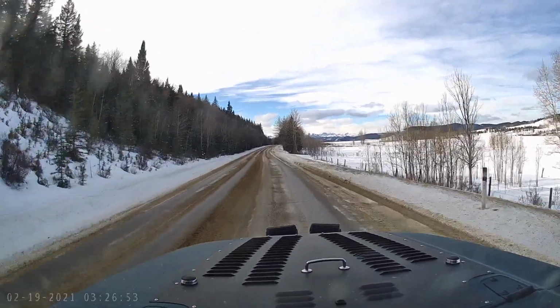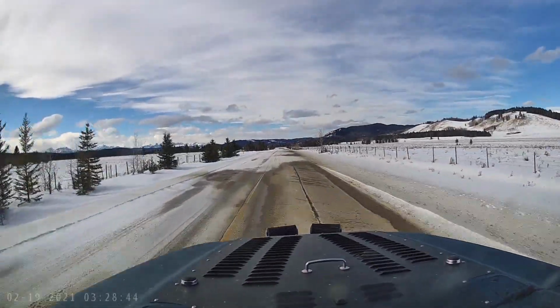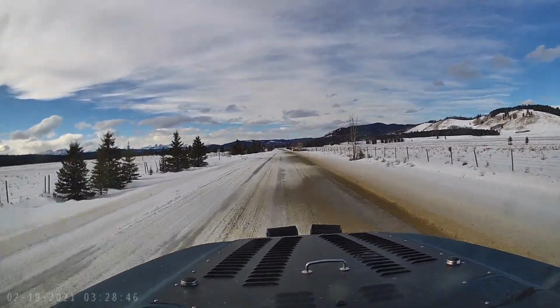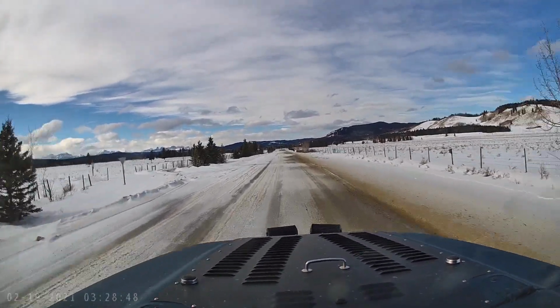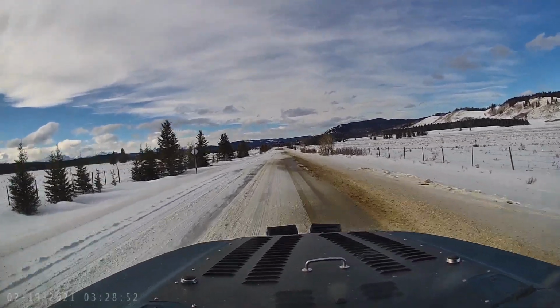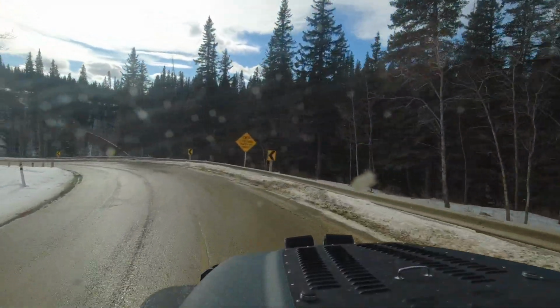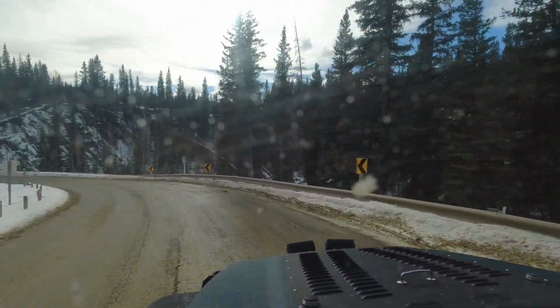It was beautiful out. Temperature was around 0 degrees. Roads were kind of slick in spots, as you can see right here. You're driving on pavement, all of a sudden the wind had blown, the snow crossed the road, making things a little bit slick, so you had to be careful how you drove. Not quite four-wheel drive weather, but just had to play it safe.